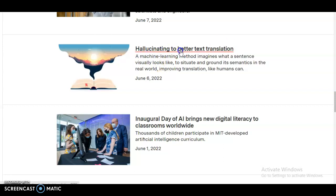Hallucinating to better text translation. A machine learning method imagines what a sentence visually looks like to situate and ground its semantics in the real world, improving translation like humans can. Inaugural Day of AI brings new digital literacy to classrooms worldwide.